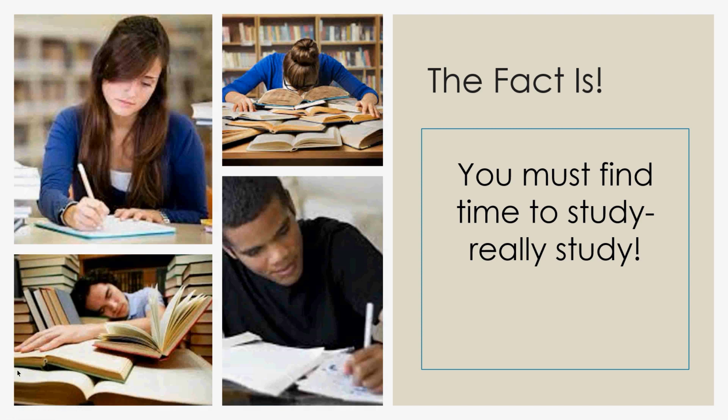But then we have 2 people who are prepared for their study session. They have notepads, they have pens, they have a good environment. They also have all their reference materials. So it seems to me that they planned this study time. They are prepared for their study session. As you look at these images, which student resembles you? Whose habits do you have?